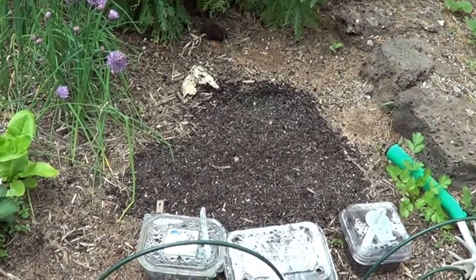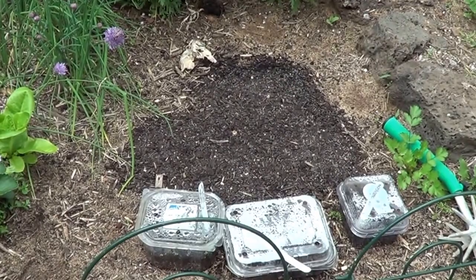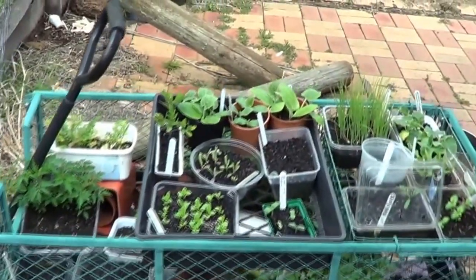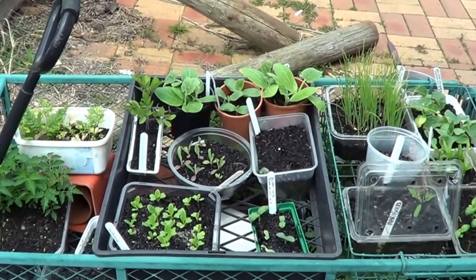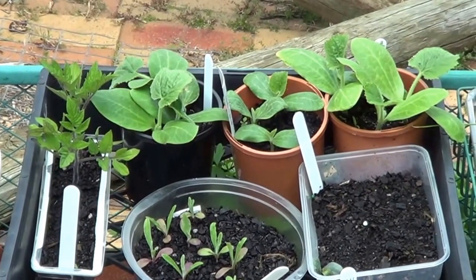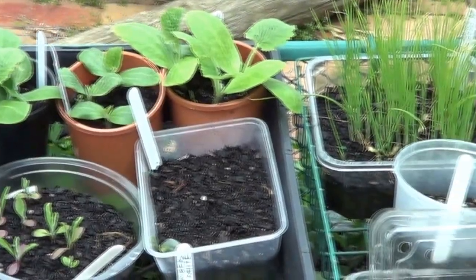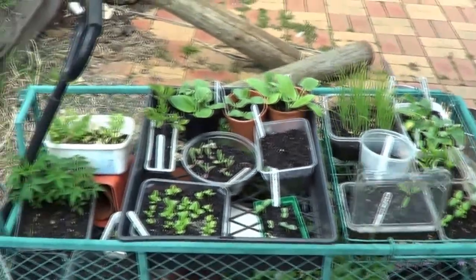This little patch is going to have, I don't know what it's going to have in it actually. I've just been using it for seed raising a little bit. And over here you'll see my trolley, my dear little trolley, and it has quite a lot of seedlings doing really well in it. I find that when I elevate the seedlings out of the way, I don't get the snails and slugs and the problem with the earwigs as much.